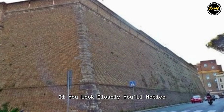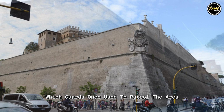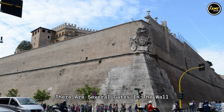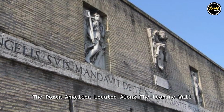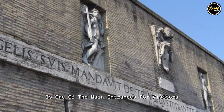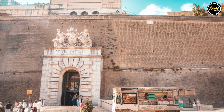If you look closely, you'll notice the wall is crowned with a crenellated walkway, which guards once used to patrol the area. There are several gates in the wall, including the Porta Sant'Anna, the Porta Angelica, and the Porta Santa. The Porta Angelica, located along the Leonine Wall, is one of the main entrances for visitors arriving from St. Peter's Square.